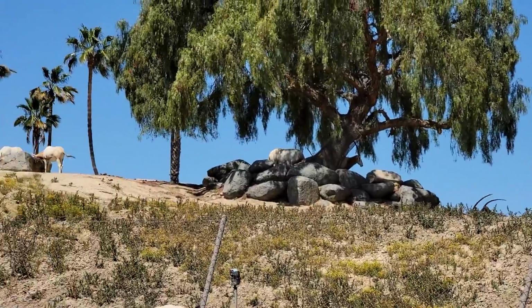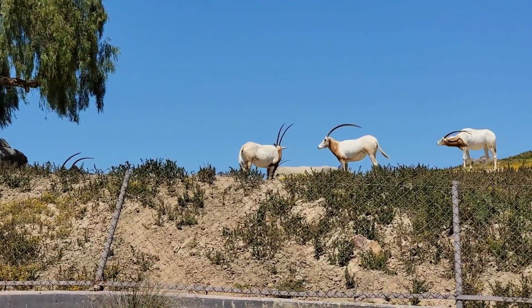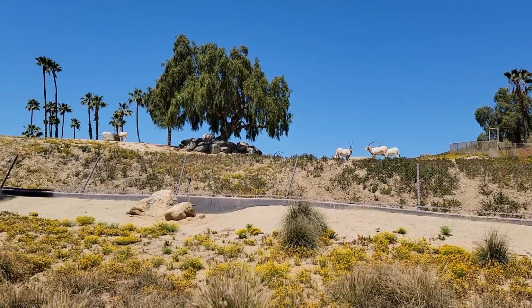Scimitar-horned oryxes only get one set of horns for their entire life. So if one breaks off, that's all they get. Which is why we believe this is where that unicorn myth is coming from.